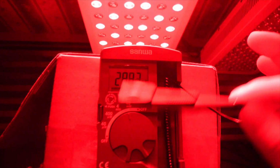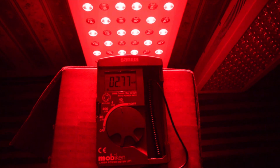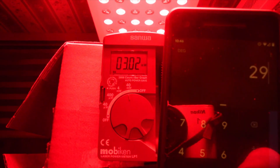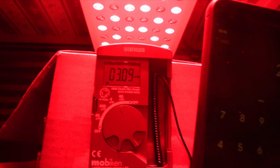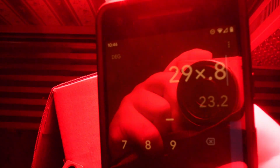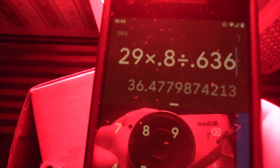We have to do a quick conversion on that. Let me grab my phone. So we take 29 and multiply by 0.8. That's the correction factor, which you get on the back side here. Then we divide by the sensor area, which was 0.636. And so we get 36, that's milliwatts per centimeter squared.